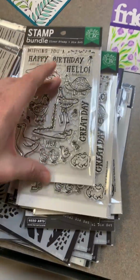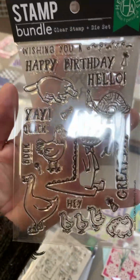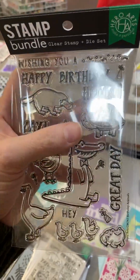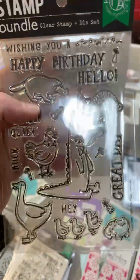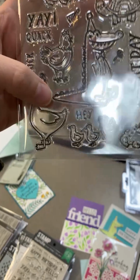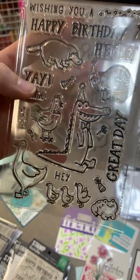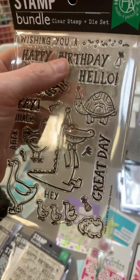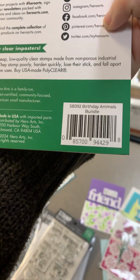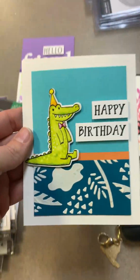Let me pull it apart so you can see it separate from the dies underneath. It's a great little birthday set. We've got that awesome little alligator on there, a little birthday turtle. Look at him. The platypus. I had to think for a moment, what is that animal? It's a platypus. Chicken, duck, little chicks, and a frog. We've got great day, hey, bawk, yay, quack, wishing you a happy birthday, hello. There's dies that match it. This set is called Birthday Animals Bundle, and that is what was used on this card here.